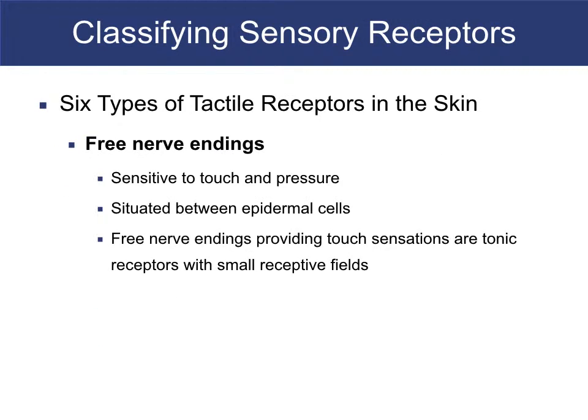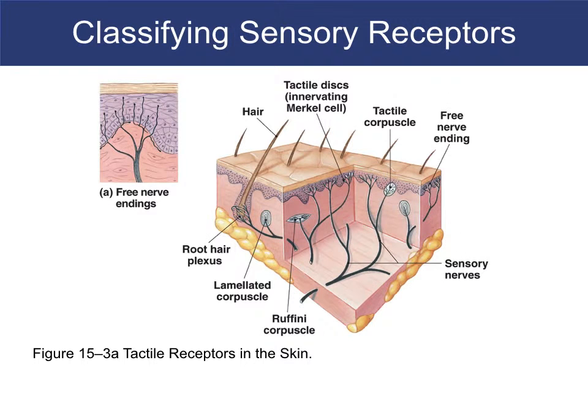Here we go. Let's run through these 6 different types of tactile receptors. Free nerve endings are how you can feel touch and pressure. They're right up in the skin. They look like this, like these guys right here. Free nerve endings right over there. They're just little nerves that come up to an empty end. They don't have a fancy organ on the end of them, and so forth.